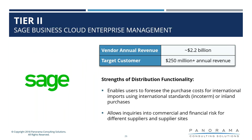Then moving on to the next tier 2 vendor, which is Sage, and Sage Business Cloud Enterprise Management is the new rebranding for Sage X3. So that's always been their flagship ERP for large enterprise, or larger organizations. We put them as a tier 2 just because the functionality is somewhat limited, and it's not really as in depth of a full enterprise type management application for consolidations, business intelligence, and artificial intelligence and whatnot.